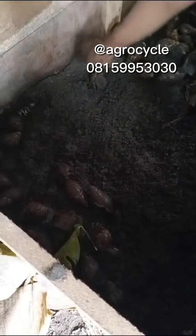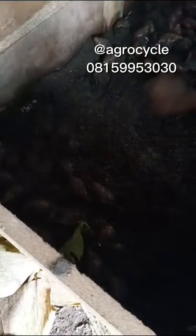So back on to what we were talking about, build a good pen for your snails. Please do well to build a perfect pen for your snails. You could use trenches, you could use hatch boxes, but the standard measurement for an average snail pen is 3 feet by 5 feet. Take note, 3 feet by 5 feet.